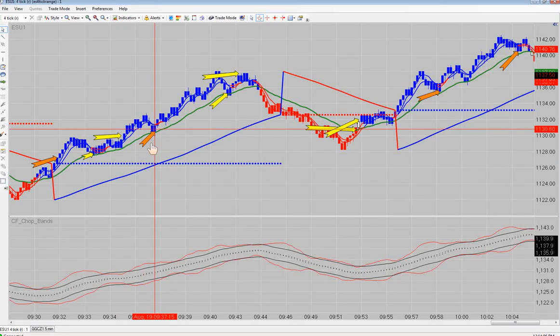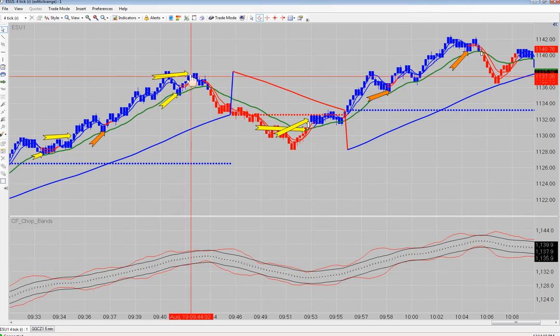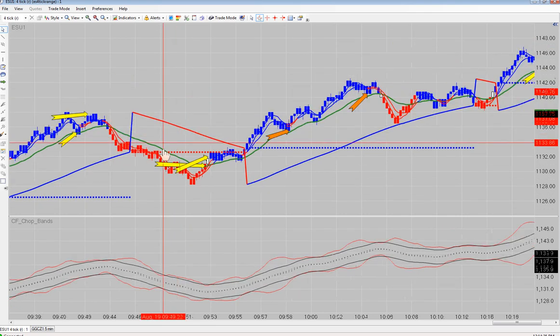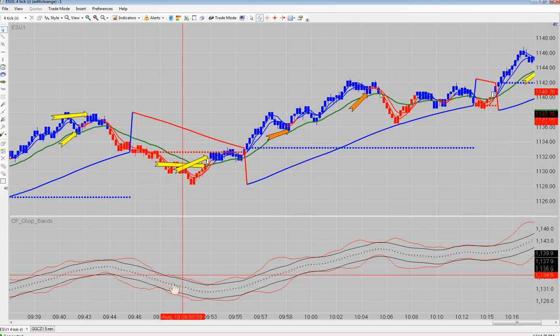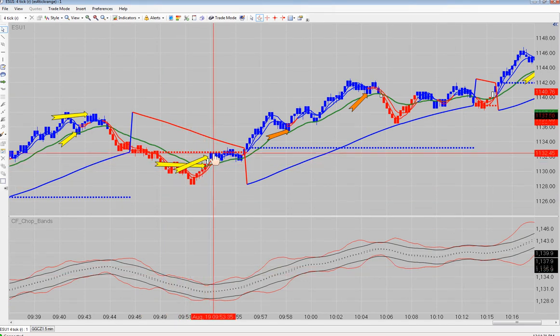There was another opportunity right here. You see the bubble and the pullback to the BBC again. I missed that one. There was a third one up here, the bubble, the pullback to the BBC. I took that one, and I got my profit target. It didn't put in a higher swing pivot there, so we were no longer looking to go in that direction. All right. Down here, we had a little bit of a bubble, and it pulled back up to the BBC, and it stopped me out right there.